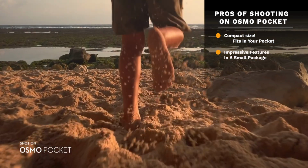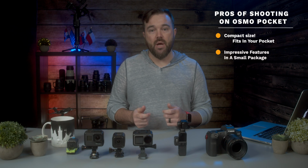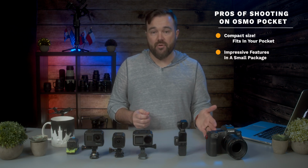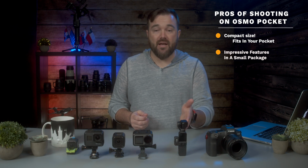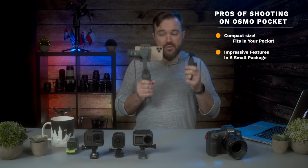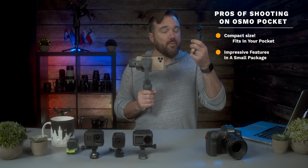That's about on par with this year's iPhone and Android offerings, but where it stands apart is that it's a standalone device, not monopolizing your phone, as well as the fact that it's stabilized with its 3-axis gimbal. Of these two options, what would you rather shoot on? It's pretty much a no-brainer.